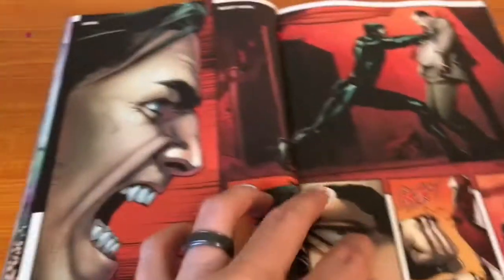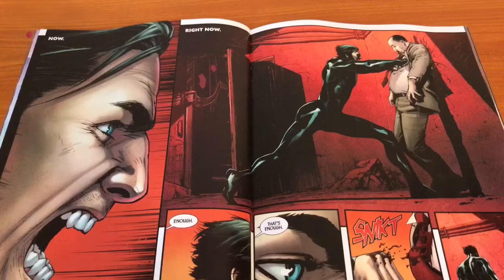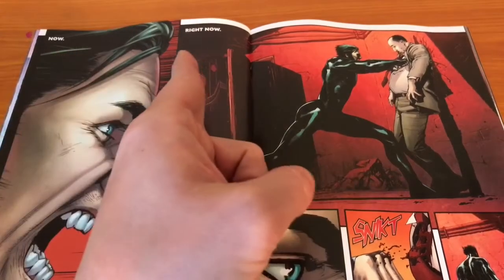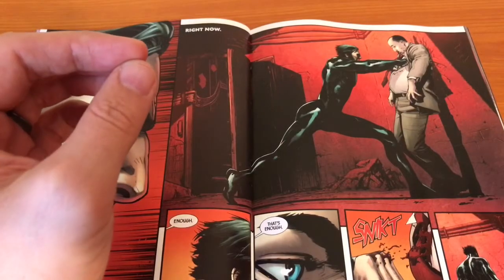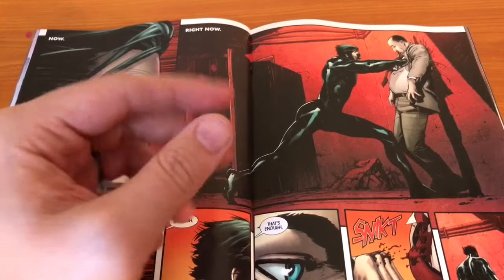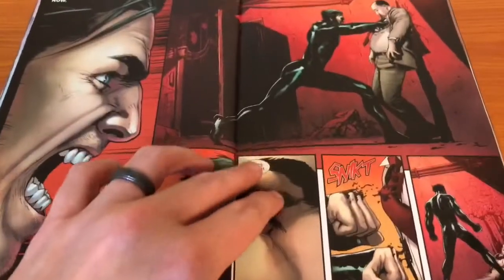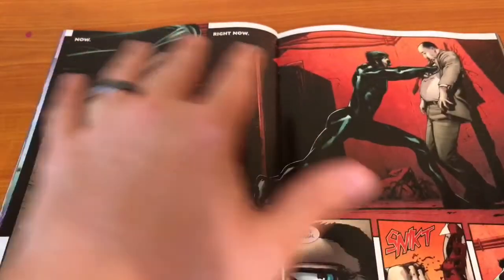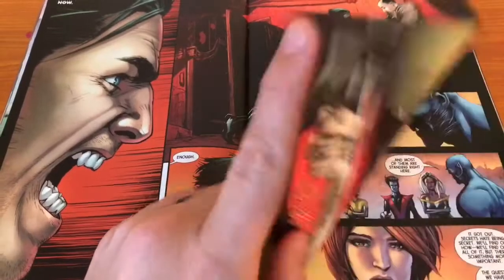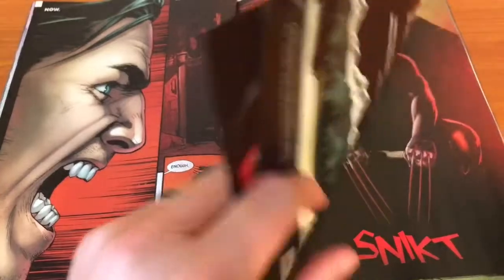You get this really weird cutscene, though, of Wolverine in all black. Kind of reminiscent of the death of Superman, when he came back and he was wearing all black and white. This kind of is what it reminds me of. So obviously this is right now, but in relation to the timeline, you don't know when that is.